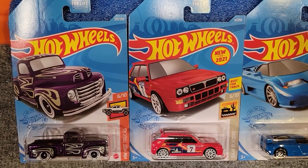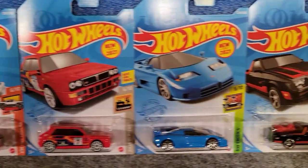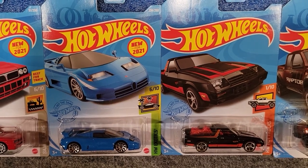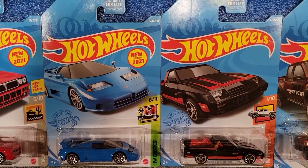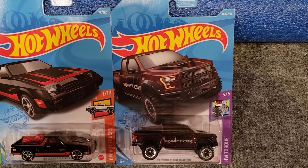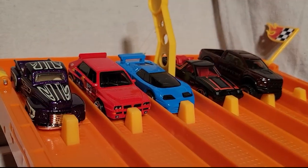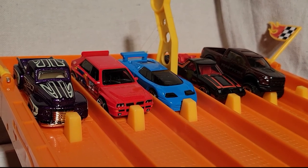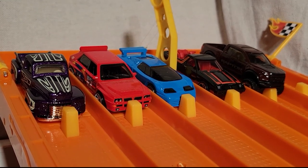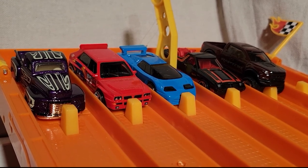Here's the next group. First up is the 49 Ford F1, then the Lancia Delta Integrale, 94 Bugatti EB110 SS, then we've got Jaden's pick, which is the 82 Dodge Rampage. Last up is the 17 Ford F-150 Raptor. We're hoping this guy fits on the track. We'll find out real quick. We're set to race. We've got a really old Ford truck over here on the left and a really new one over on the right. It looks like the Rampage will fit down the track. We'll see how he does. These cars in the middle look pretty fast though, especially Jaden's pick over there, that black car. See how they do.